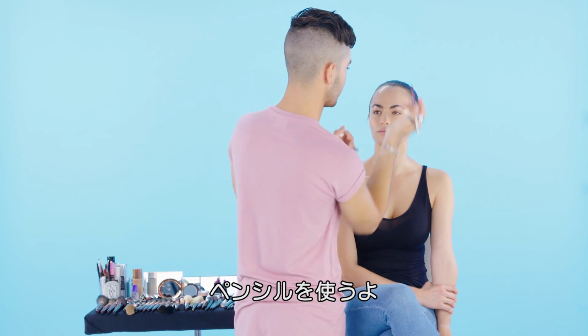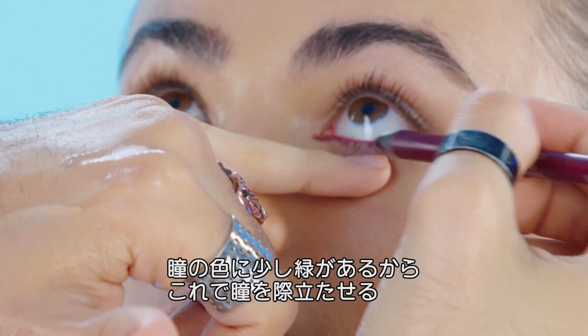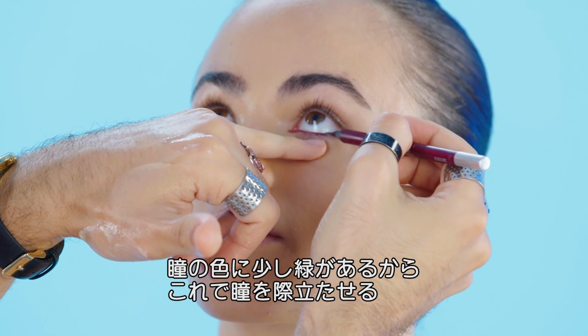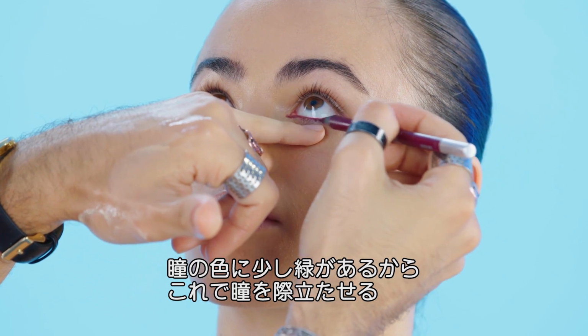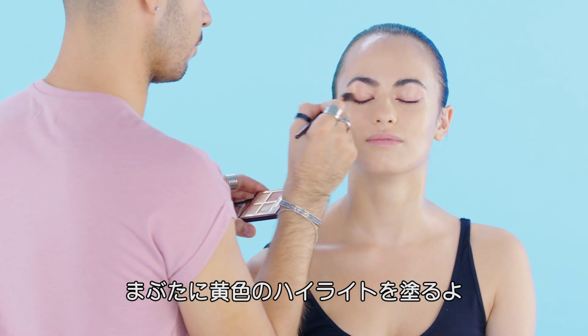I'm taking Urban Decay's Alkaline Pencil, look up for me. It's a kind of red burgundy Merlot, and I'm doing that because Maya's eye color has a little bit of green through it, and I want to make that pop. So I'm going to highlight Maya's lid, and there's a little bit more of that warm yellow.